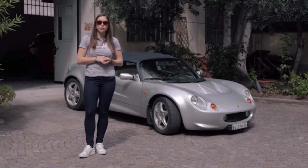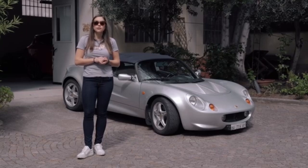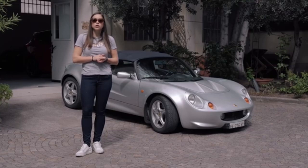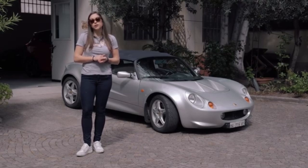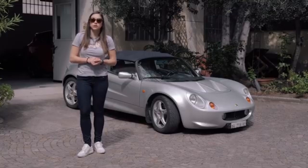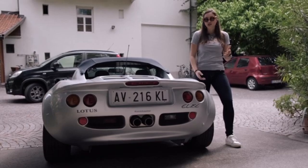the MMC brakes. It's not the first one as many think, because the first Elise that was presented at the Frankfurt Motor Show, the green one, was actually a prototype. And then the first production car was the ruby red car that is also really famous because it was the first customer Elise.